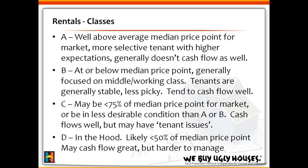And one of the other beauties, I'll say, of getting down into the C and D class, I personally am more of a C class person, but at the C class level, you've got a lot of folks that have just been displaced by the real estate market over the last few years. They cannot generally get loans on houses, and therefore these may be lifelong renters at this point, because I'm not sure the market is ever going back to where it was before.